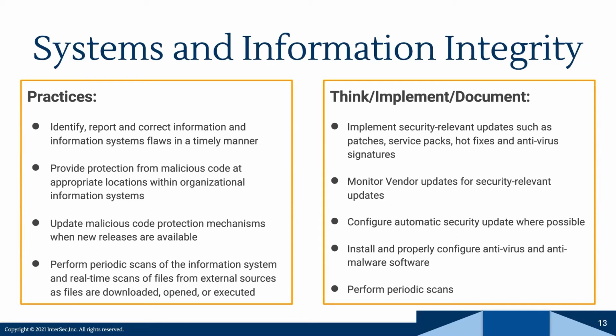That could be implementing patches, implementing service packs, or even antivirus signatures. You just want to keep making sure that your data is being protected. You want to configure even automatic security updates so that you don't have to worry about it, ensuring that, again, your information is being protected in every way possible.